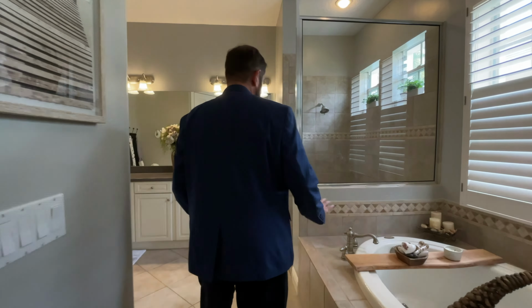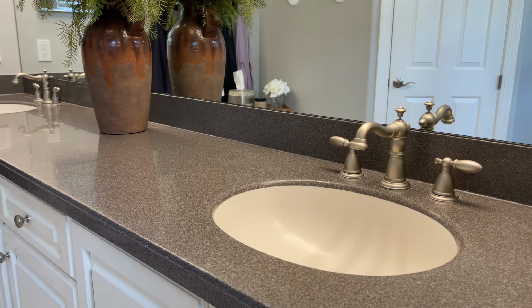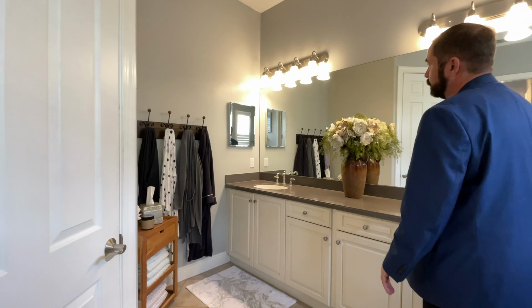Windows over with some nice privacy shutters. Next to that, we have the shower. The shower is matching everything else with the same sort of tile and accent tile. A couple windows for some natural light that's up really nice and high, so it gets you the privacy. And in front of me, we do have the double sink area. Nice white cabinet, solid surface countertops, mirror going all the way along.